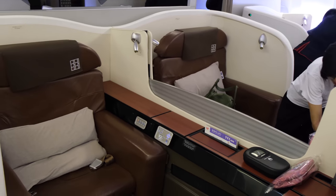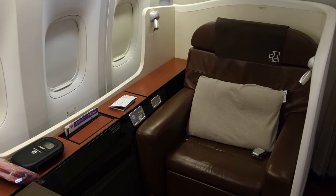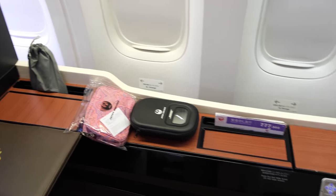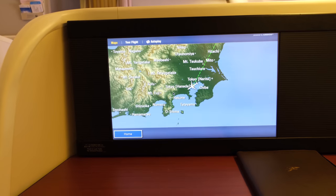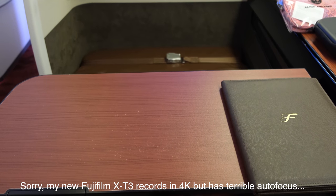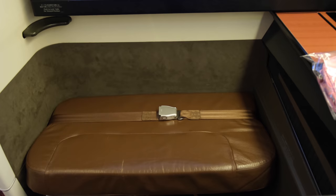There are two rows of first class in a 1-2-1 layout. Middle seats are perfect for couples, and the window seats are perfect for single travellers. These suites have actually been in use for a number of years, although they remain pretty comfortable. In front of you is a TV screen, and below that is a decently sized table. There's also a ledge with a seatbelt, although I'm not sure if they're designed to dine with a fellow passenger or not, as the TV screen didn't look particularly comfortable to lean back on.